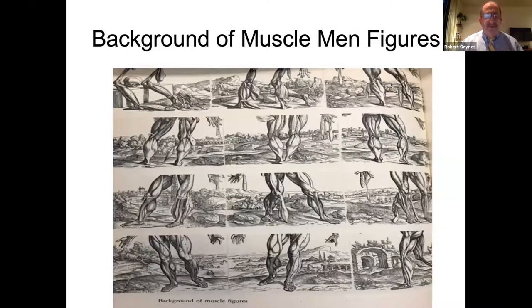Now, the other thing that's of interest, you'll notice that each of the figures that I just showed had a background to it. And when you lay these full page figures together, the background matches up. And scholars have shown that the background was actually Padua in the middle part of the 1500s. But you can see that they do tend to match up, which strongly says that these were done on a scroll. And once the figures were done, the scroll was then cut up for the making of the woodblocks.